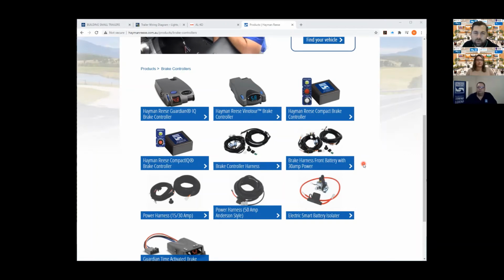Before we move on to breakaway devices and what was mentioned in the regs there, and then handbrakes as well, is there anything else from either you, Linda, or Gary, that you think we should touch on in terms of the brakes and electric brakes before we move on?